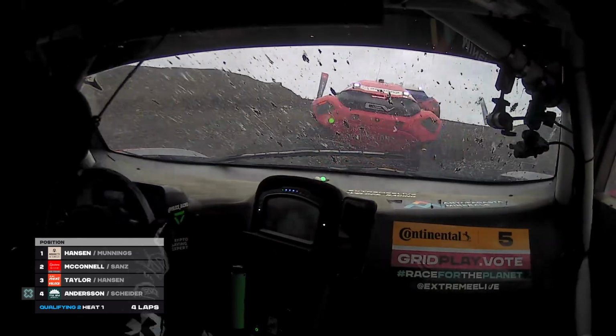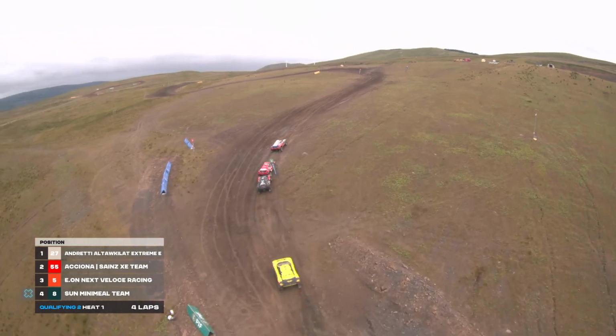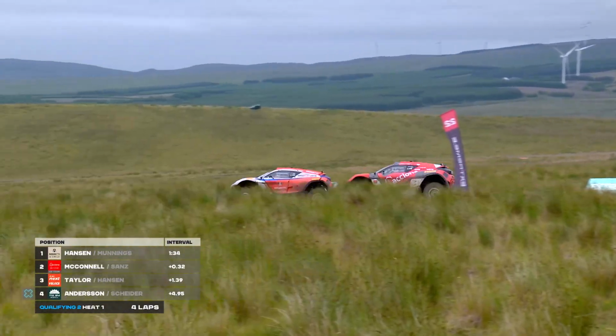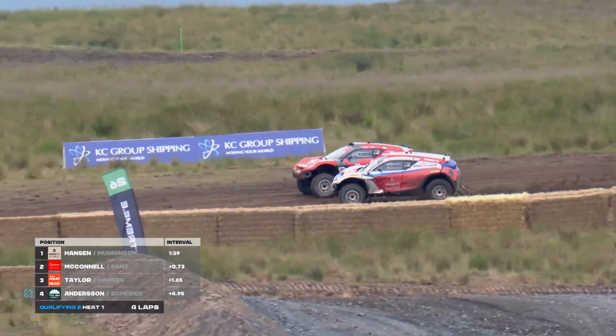They sit 6th in the standings, and a win here is pretty much all that is going to see them go through to the final. There's another rear shot. That's Fraser McConnell having a look up the inside of Hansen. Thought he was going to get that done. Timmy runs wide. Fraser's going to have to go the long way around.